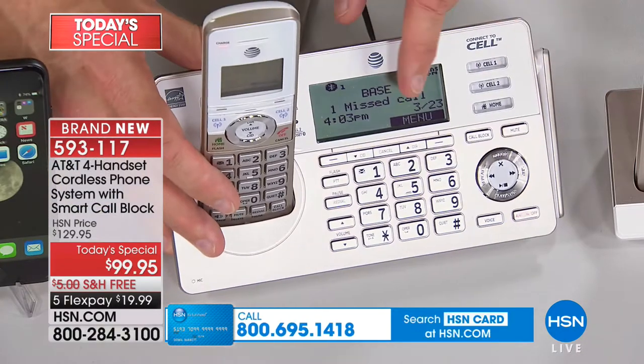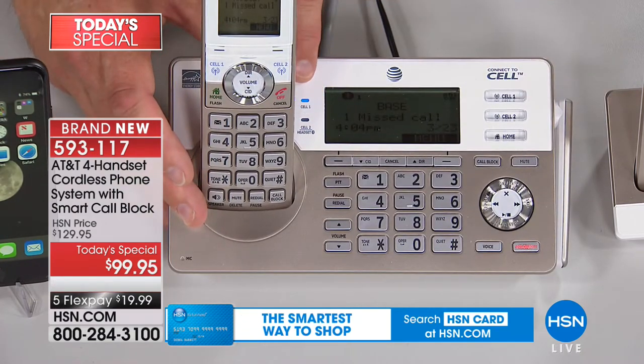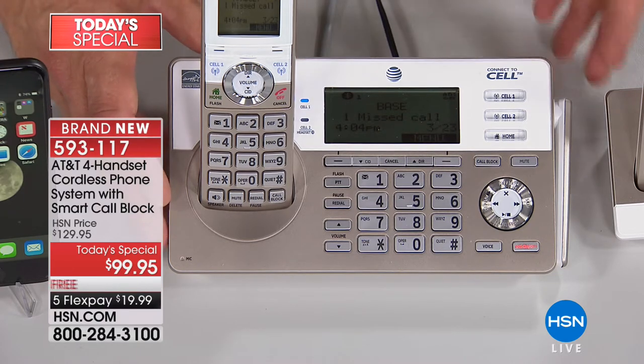And then you have your digital answering machine, 1,000 call blocking numbers, you have speakerphone, you have your redial, and yes, you have your link to cell phone technology. Two different cell phones. One can be Android, one can be Apple, it doesn't matter. It can be his phone, your phone, or the kid's phone.